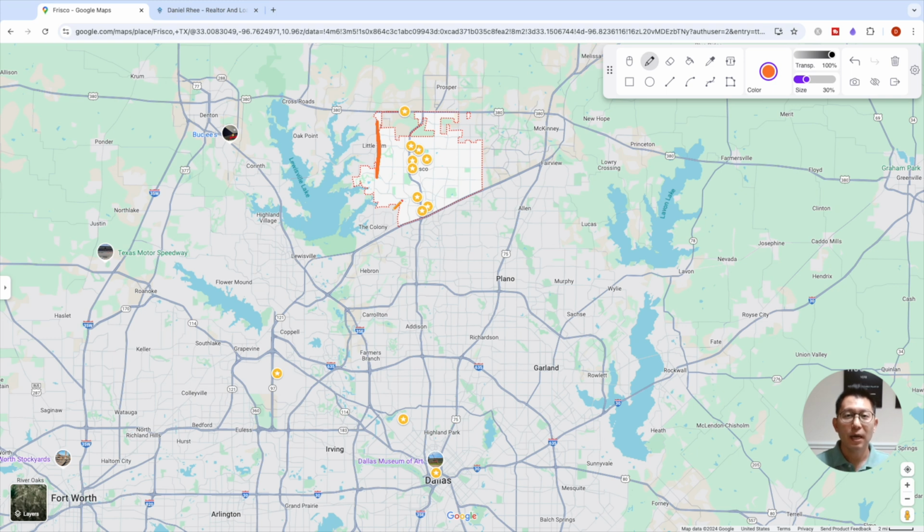Frisco also borders Prosper right here. And in one of my vlogs for the city of Prosper, I show you the gates of Prosper, which is right here, like the entrance, the border of Frisco and Prosper. So that's a cool hangout place, with a lot of places to eat, a lot of restaurants for people who want to meet up in that area.